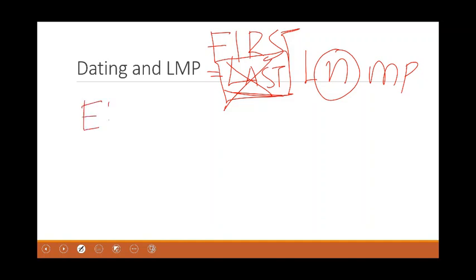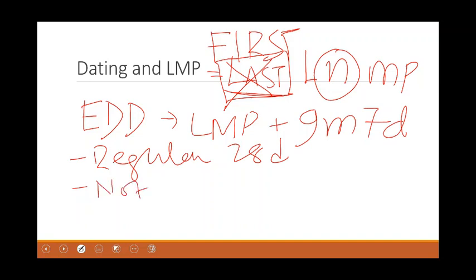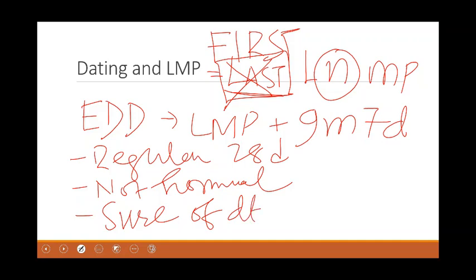The EDD is LMP forwarded by 9 months 7 days, provided the lady has a regular 28-day cycle, so that our calculation is reliable, she is not using any hormonal medication, and lastly she has to be sure of her date. If these three criteria are fulfilled, it is called a good dating.